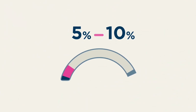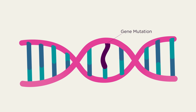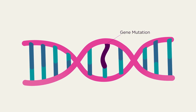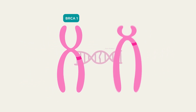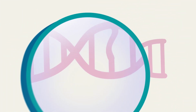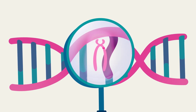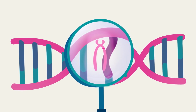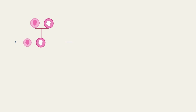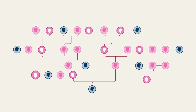5 to 10% of breast cancers occur in people who have inherited a single gene mutation from a parent. This most commonly occurs in two genes called BRCA1 and BRCA2. Genetic tests are available to see if anyone has inherited an abnormal gene. Anyone with a strong family history and is concerned about their risk should talk to their GP.